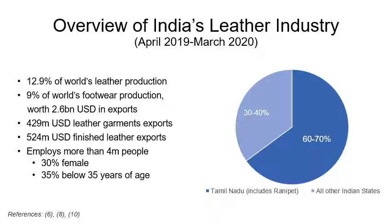It also accounts for 429 million US dollars in leather garments exports and 524 million US dollars in finished leather exports. The industry employs more than 4 million people, 30% of whom are women and 35% of whom are below the age of 35. The majority of the leather tanneries are located in the states of Kolkata and Tamil Nadu.